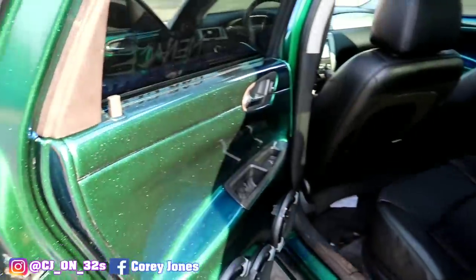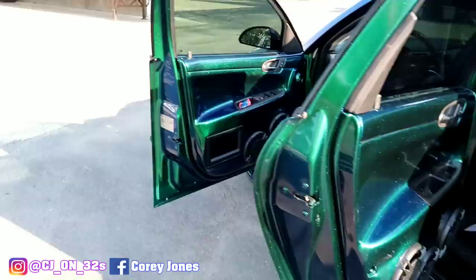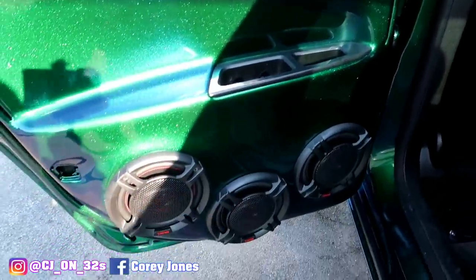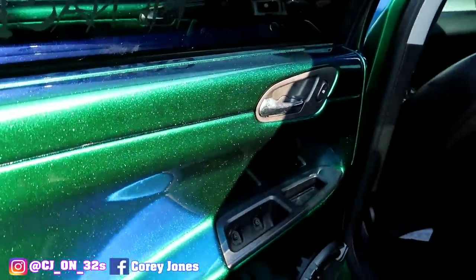You got something done to the back too? Yep. Hold on, man. Slow down. Ooh, we got matching doors in this boy now. Actually came out good. Real good. Who installed them? DS18s? Nick? Nick. Nick over at the Sound Factory. Shout out to the Sound Factory.